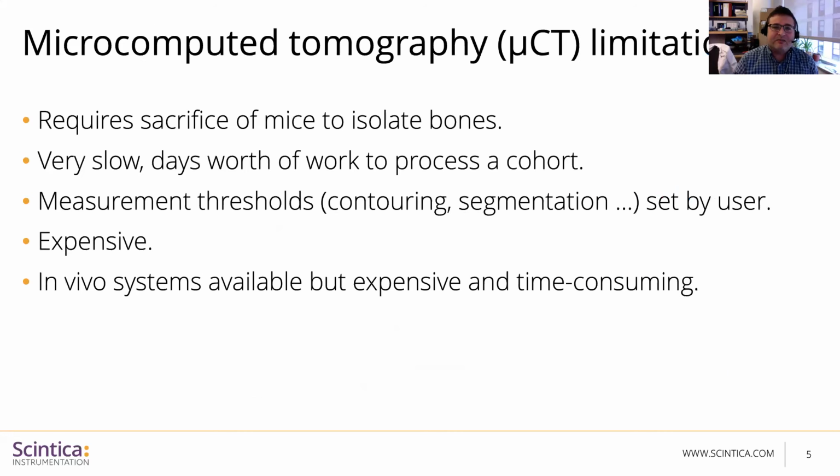So this is the micro-CT limitation that I just talked about. They require me to sacrifice mice to isolate the bone. They're very slow. It takes days worth of work to process an entire cohort.